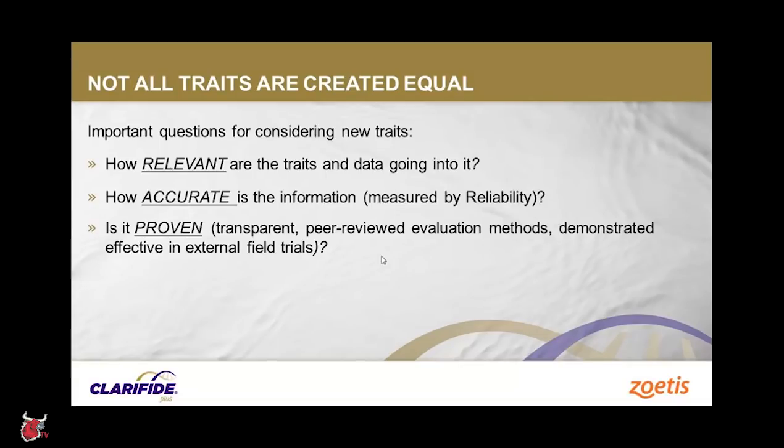So the important questions that we pondered as we consider new traits, there are 3 primary ones. One is how relevant are the traits and the data that goes into it, meaning is the data coming from herds just like yourself. Another point is how accurate is the information, and we can measure that by reliability. And is the data and the processes and everything about it that you're getting proven? Has it been proven through evaluation methods, maybe some field trials and so forth? So we'll get into that next.